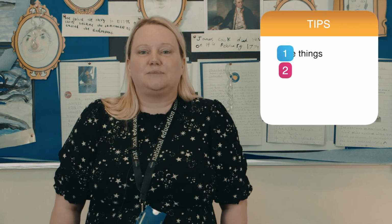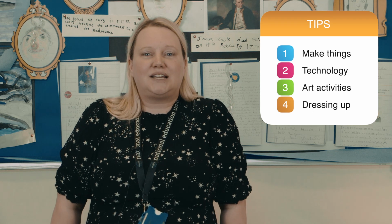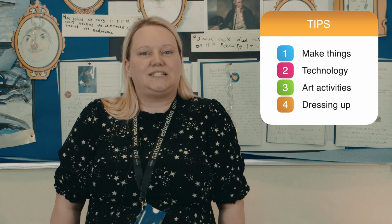And this year I've been working in year 2 and looking at Captain Cook and all his amazing voyages. So to make your museum interesting for everyone, you need to make sure you find out lots about the objects and make sure it's interesting so that people want to come and find out more at your museum. Some of the things that our class did was make some telescopes, think about using some technology, putting some art activities and some dressing up, so there's lots and lots of things for your visitors to see and do.